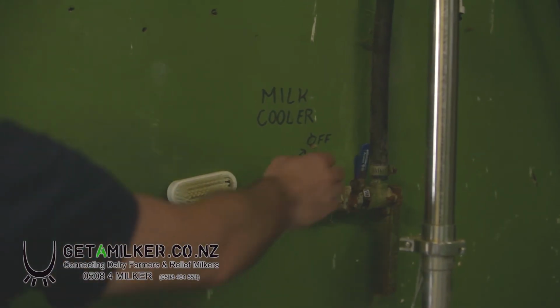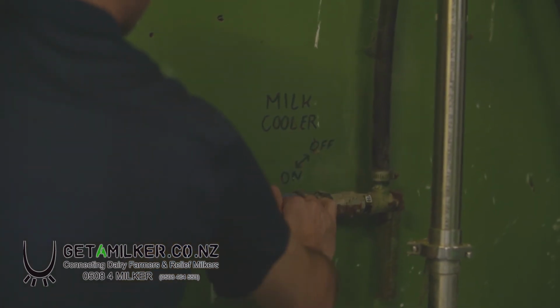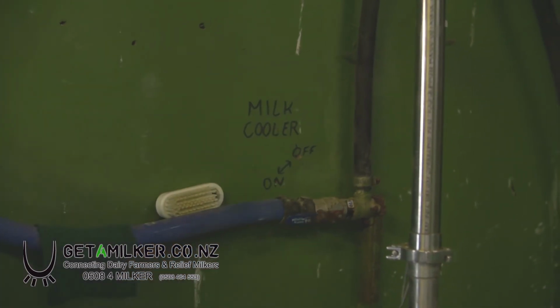Dairy company regulations with regards to milk cooling change on the 1st of June 2018. Please outline to your milker if there are any deficiencies with regards to milk cooling when doing the shed orientation. When providing written instructions for your milker, please clearly set out how and when milk cooling water should be turned on.